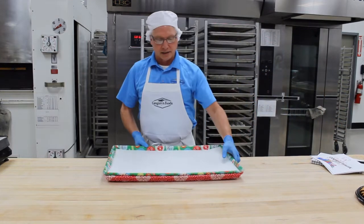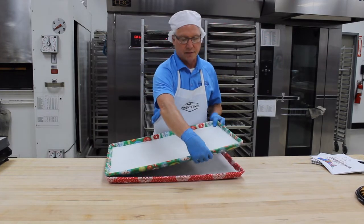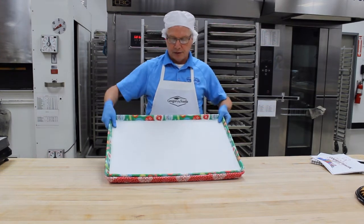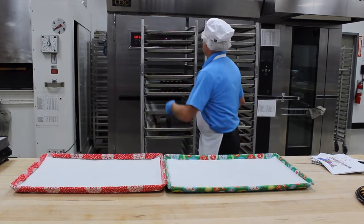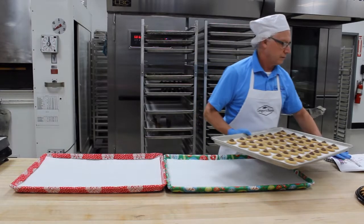Another idea is just take a simple baking pan, and what we did is we just put some wrapping paper. We didn't do the whole thing. We just wrapped the edges and then put a nice pan liner on there. And you can use different colors and line it up like that. So let's set this up a little bit here, see how this works.